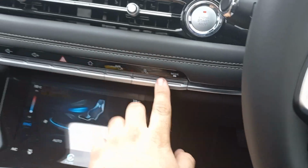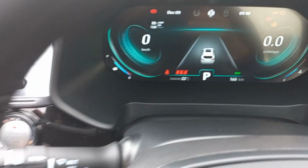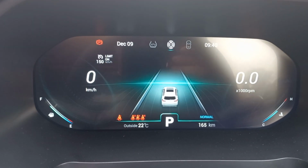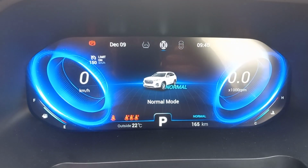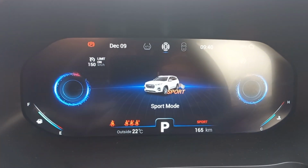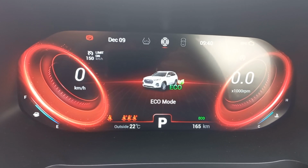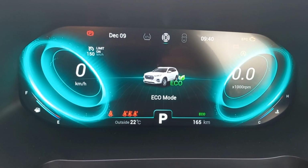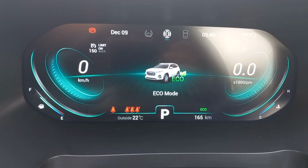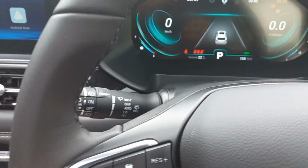And then, I forgot to show you guys this as well. So you've got your modes for your sports. Sticking it in there, you've got your normal mode, which is a beautiful blue. You've got your sports mode, which obviously makes everything red and racy and all that. And then you've got your eco, which is a turquoise. So obviously you're chilled, you're relaxed, you're not going to be driving too much. I'll just turn this limit off there.